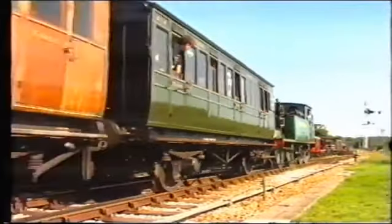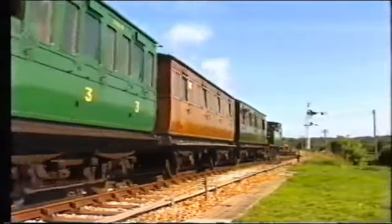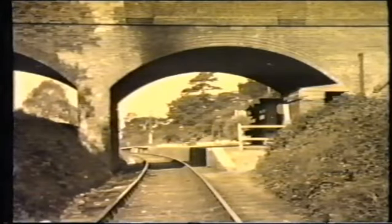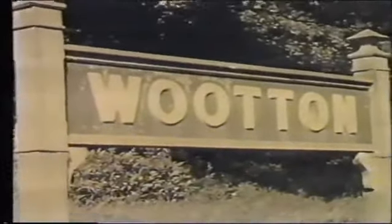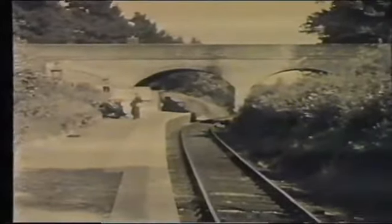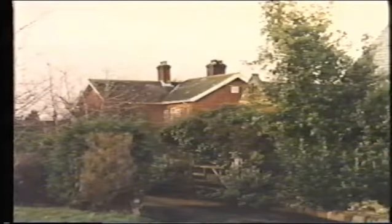The original site of Wootton Station was some 200 yards nearer to Newport than the new one, with part of the platform running underneath Station Road Bridge. The station closed in 1953 due to the unstable nature of the ground, and since then the cutting in which it was situated has been filled in.